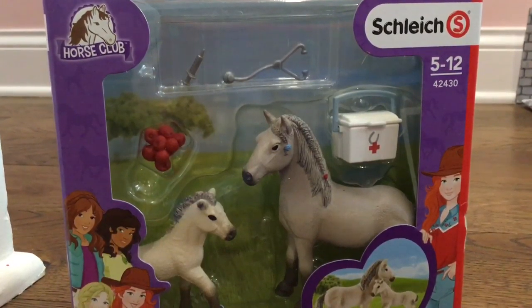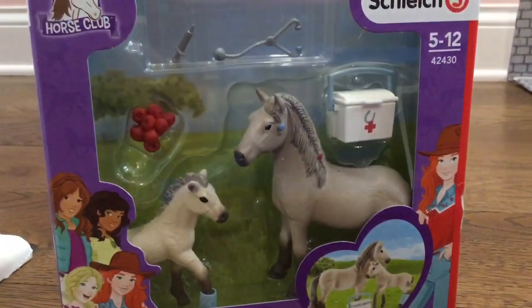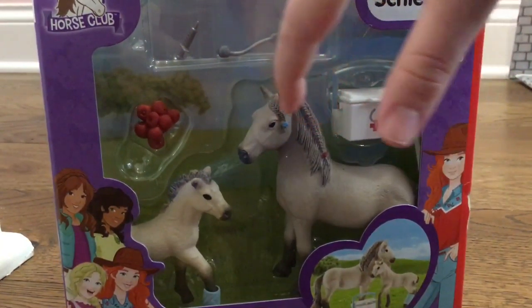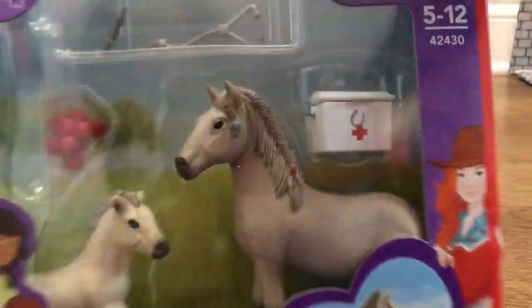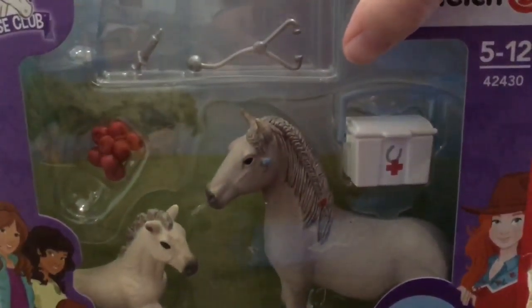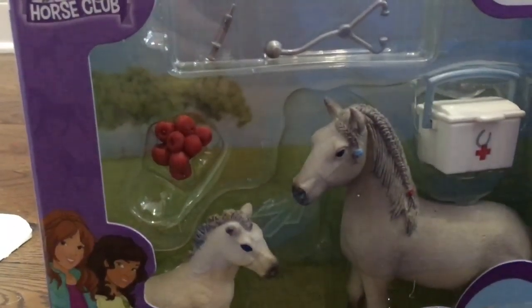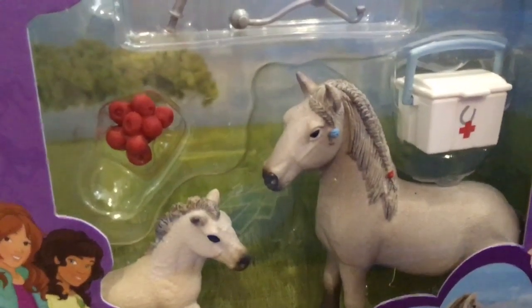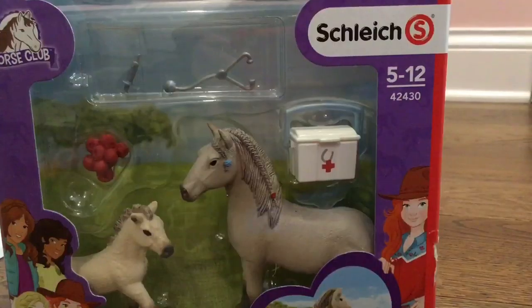But before we do, let me just show you what it comes with. So here you could obviously see the foal, and he has a little bandage on his leg. And here's the mom. She has beads in her mane, and they're braided. I'll give you more details on them soon. And then it comes with a batch of apples. And it also comes with this cool little thing that shows you the syringe and the stethoscope, I think that's what you call it. I just think it's really cool that it's in its own little cube. It's kind of hard to see on camera, though. And it also comes with the medical kit, obviously. Let's open them. Wait, okay, one more thing.